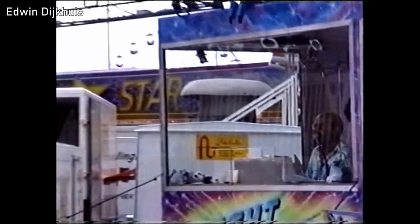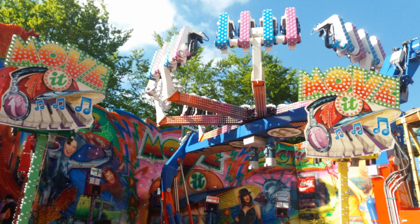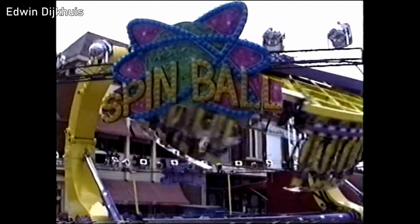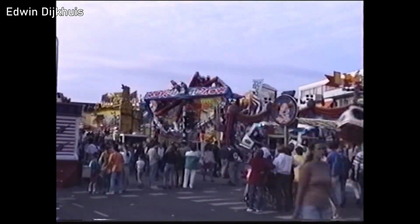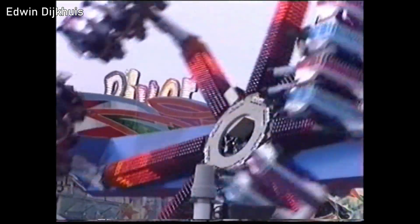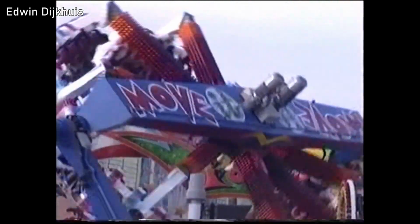Then 1 year later, in 1995, KMG announced the Move It 32, which was inspired by the Spinball. It's basically the same concept but bigger and more impressive. Instead of the spinning disc that Spinball had, the Move It has some kind of claw with 8 gondolas that each fit 4 people, so the capacity was 32 riders per cycle. From there the 32 in the model name.